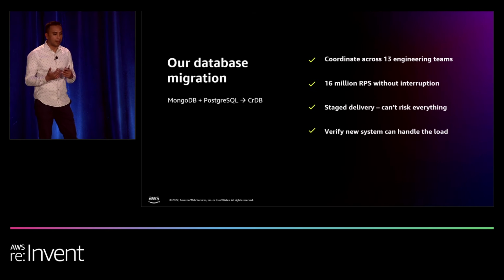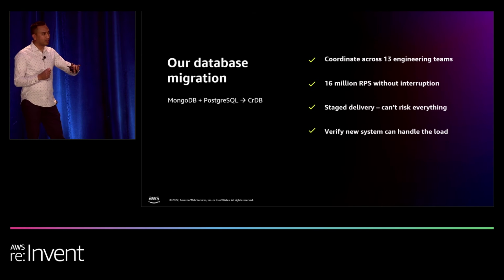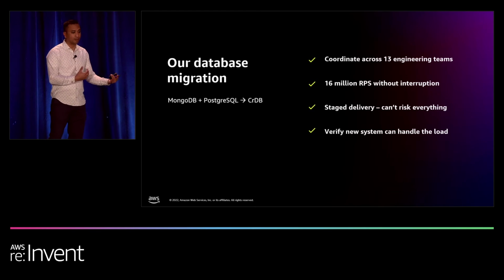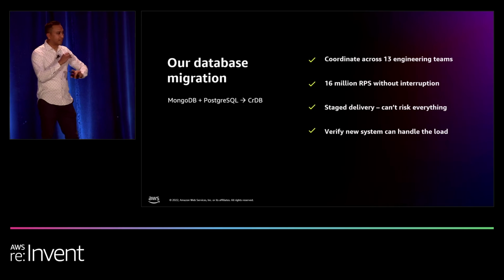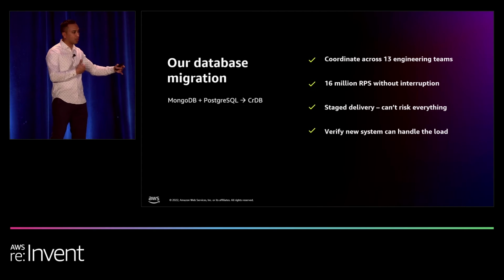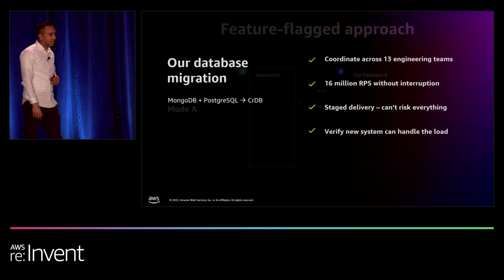We couldn't risk everything. Another thing that was really interesting was that each team's footprint in the database and their load characteristics, and therefore the risk that came with that migration, was different. So we needed slightly different strategies for each migration. But we started out with a framework, a shared migration strategy that everybody could use as a baseline and then iterate on to meet their own safety requirements and needs. And so I'll break that down a little bit.